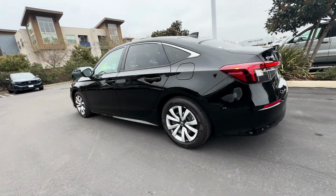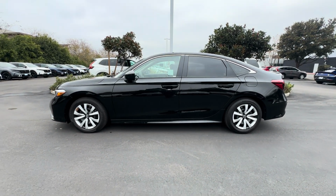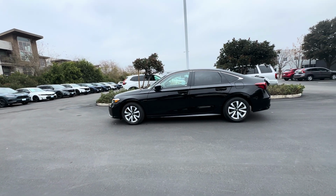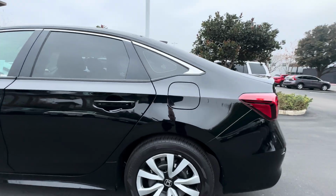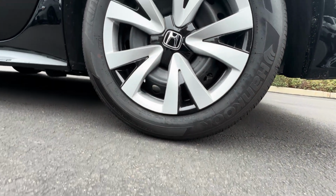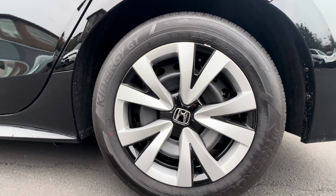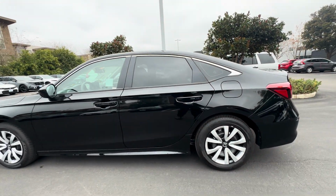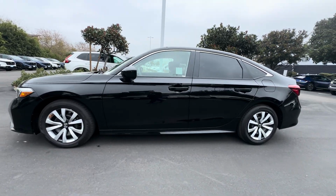This right here is a 2025 11th generation Honda Civic LX in the crystal black pearl. I look at this vehicle and I just think of how much is on this vehicle. From the Kinergy GT wheels right here, their Hankook tires, 215/55R for your 16-inch wheels and your Hankook tires. We do put the privacy film so you can see the tinted windows on the back. It makes it look that much better.